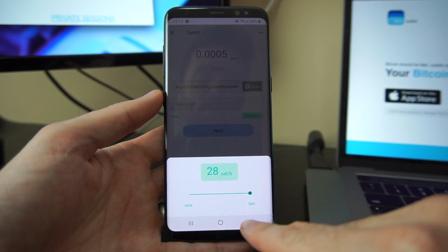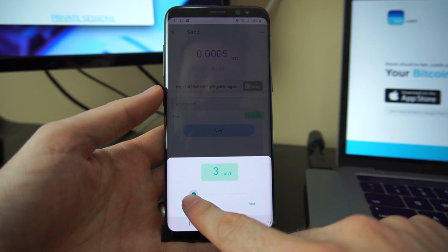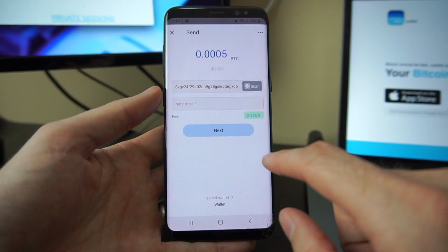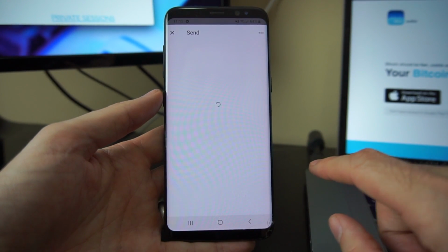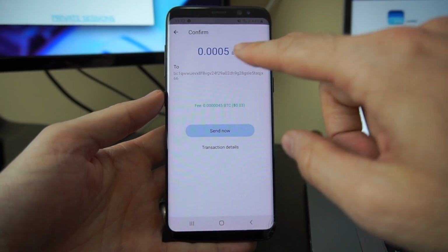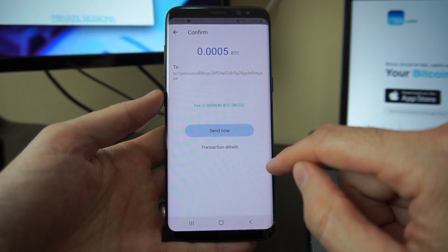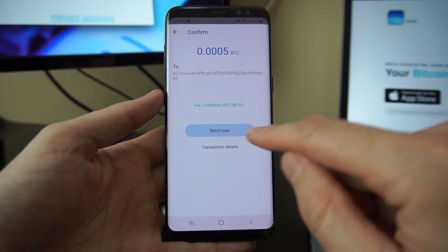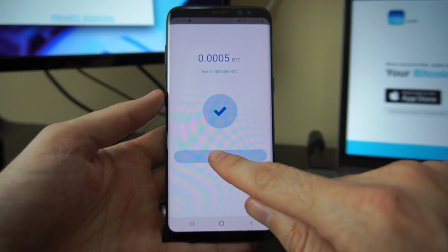Now I'm not in a particular hurry, so I'm gonna lower it down quite a bit. Pretty low here. And I'm good with that, just tap outside, and then I can hit next. Now it's saying that you're going to send this much to this address. Here's your fee, ends up being about 3 cents. And I can see transaction details, or I can just go ahead and hit send now. I'm good with that. And it says done.